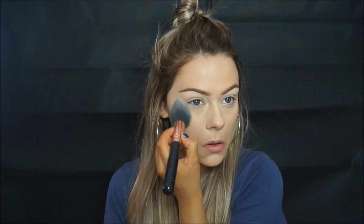I'm then going to set underneath my eyes with my Rimmel Stay Matte Powder. This one is in the shade Transparent. And I forgot to say, I set that using a Sigma F25. I'm then going to take the same powder and really lightly set the rest of my face, and I'm going to do that with a Sigma F30.